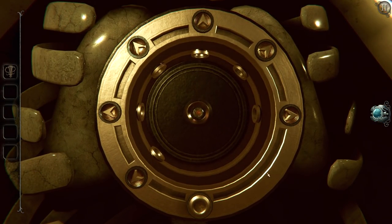Right. Oh, that's a button. Oh, we just saw this. This is where the heart should go and the arrows, they can be spun around. Okay. That makes sense.